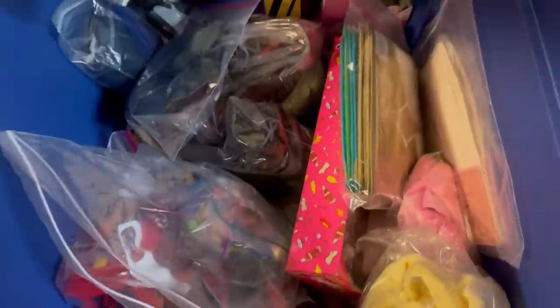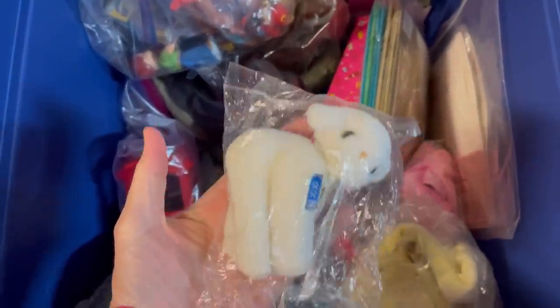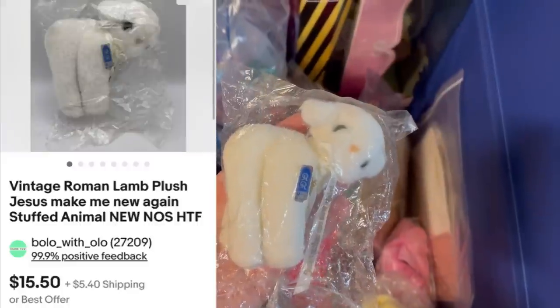I'm walking back over to my computer because I don't remember which tote the item was in. Tote 35. Let's go find it. I just got totally sidetracked by my money pile. All right, we are in tote 35. Let me see if I can find it. The cuteness. Here it is. How cute is that? It's so cute. $15.50 plus shipping.